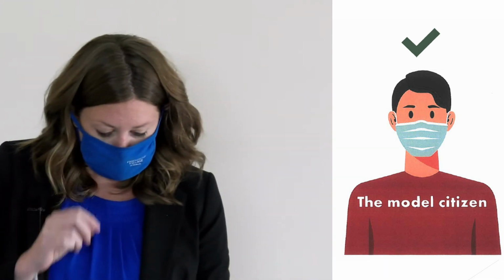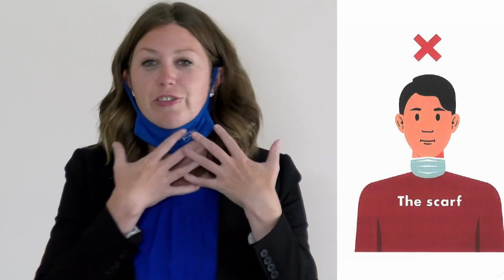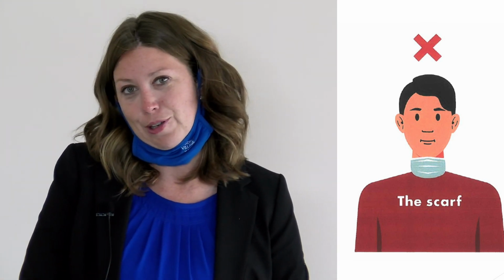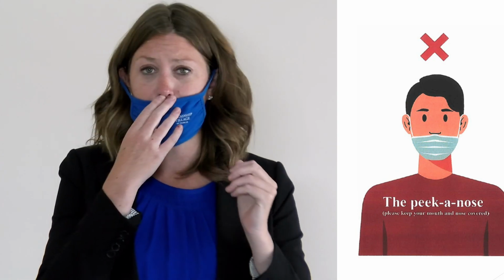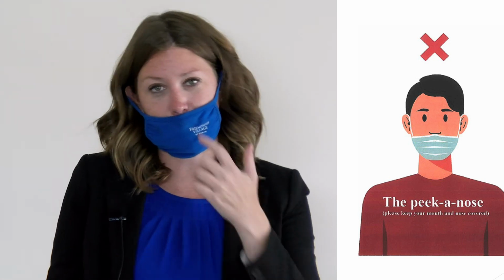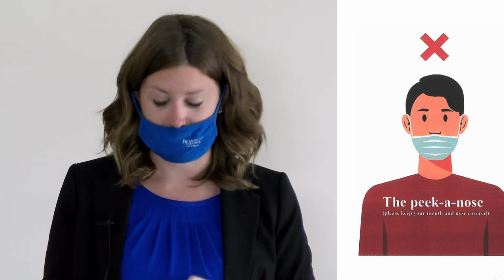The next one that we have, not a model citizen, we call the scarf. Beautiful, right? It's not covering our nose, it's not covering our mouth. So we don't want to have this when we're wearing a mask. The next one is the peekaboo nose. I see this a lot, just covering the mouth but not the nose. And as you know, the droplets can drop below the nose for that, so that's not a model citizen.